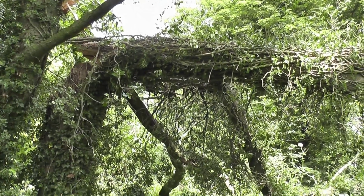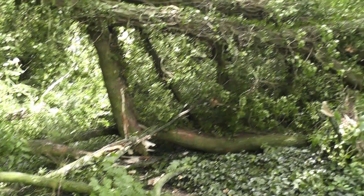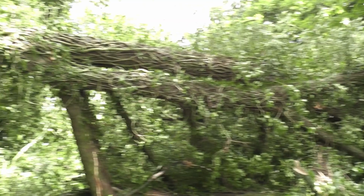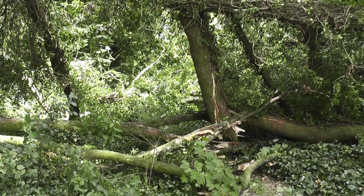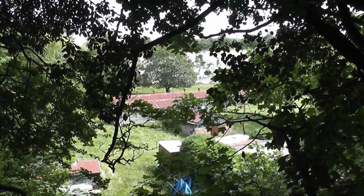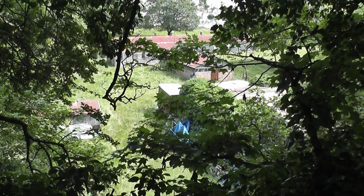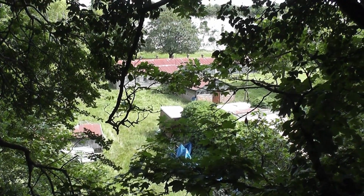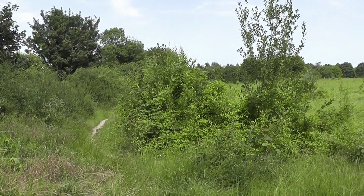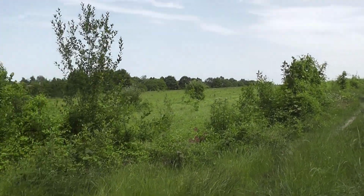Well, well, well. Tree down here, blocking the path. I'll have to go on path watch. Right, having reported that tree, this is the giant chalk pit, and a collection of sheds down there. Probably animal sheds by the looks of it. Having come out of the copse, don't take the right path, continue left here.